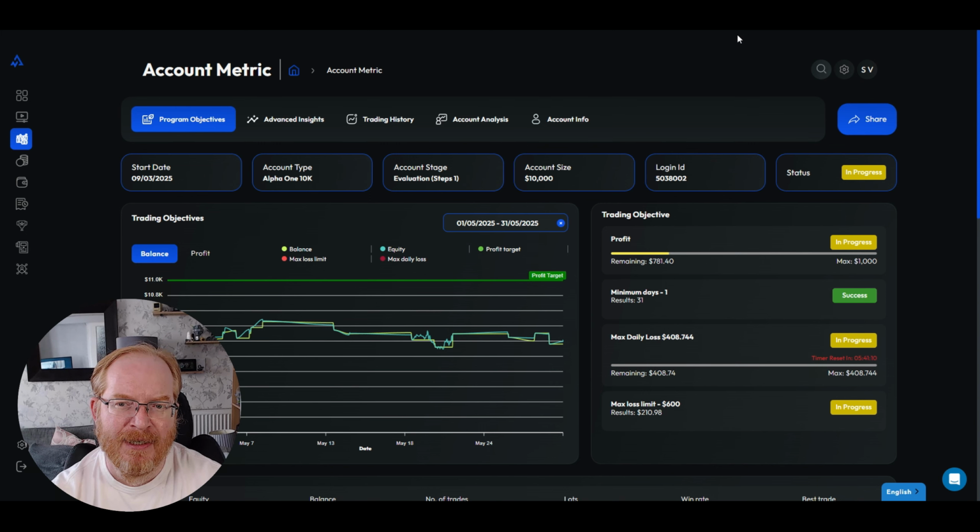Okay, so this is one of my other accounts with Alpha Capital. It's a 10k account again, just to show you what it looks like when you're on the dashboard and you've had some activity on your accounts. As you can see, we're slightly in profit at the moment. We're about 2% up, I believe. Yeah, 210. It's a 10k account, so about 2% up. Not passing it, obviously, because you need 1,000. Daily loss is fine. We've reached the minimum number of days.